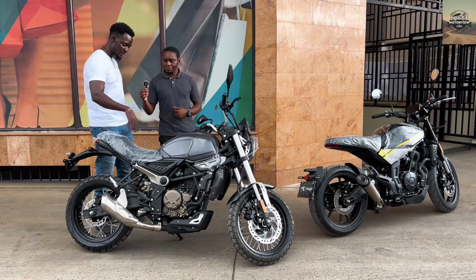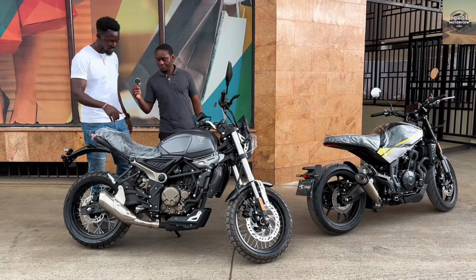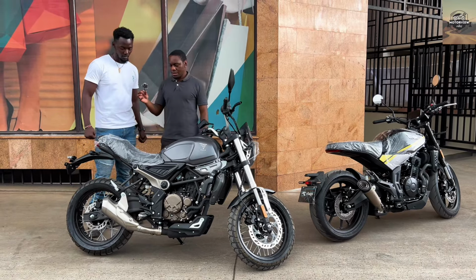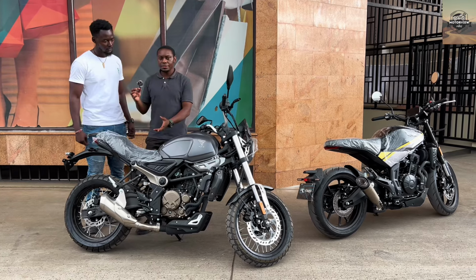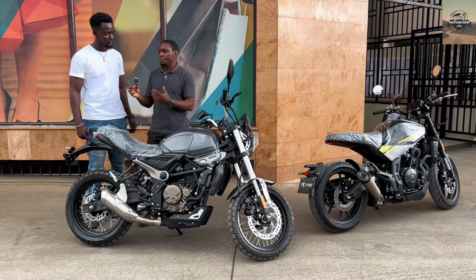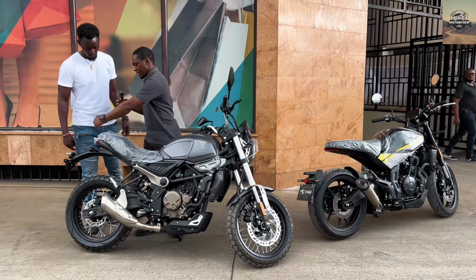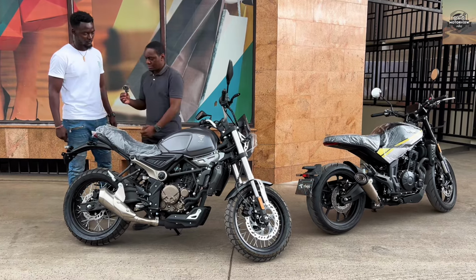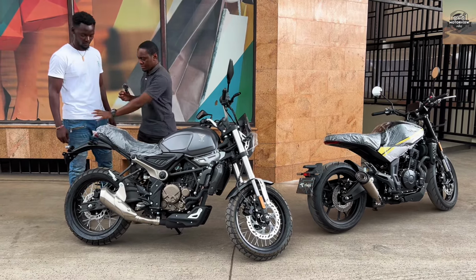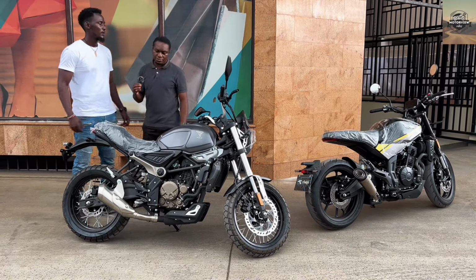So I want to ask, can both of them fit two people? Like yes, the rider and the passenger. Yes, this is the seat for the rider, and for the passenger. But in case you are feeling at risk of falling down, you can add a top box or another seat for extra support over here. Yeah, some people put in the top box at the rear side, some people put in that passenger seat. Yeah, your choice.